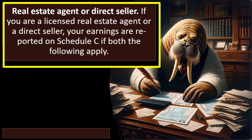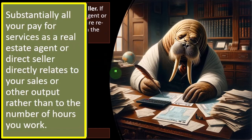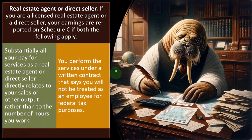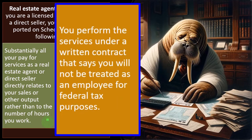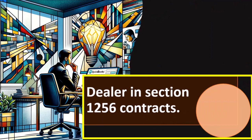So if you are a licensed real estate agent or a direct seller, your earnings are reported on Schedule C if both of the following apply. Substantially all your pay for services as a real estate agent or direct seller directly relates to your sales or other output rather than to the number of hours you work. If it was the number of hours you worked, you would think you'd possibly be more likely an employee, in which case you'd receive a W-2. And you perform the services under a written contract that says you will not be treated as an employee for federal tax purposes.